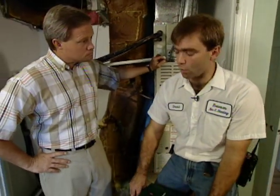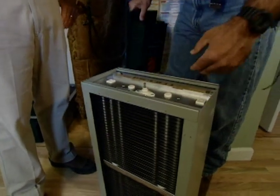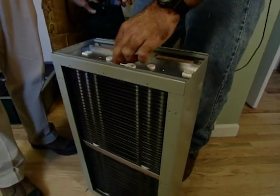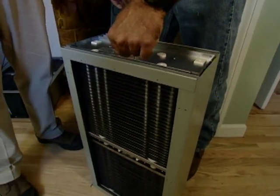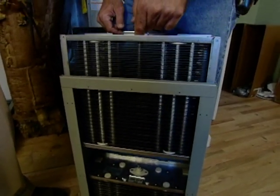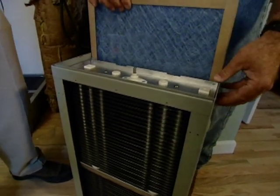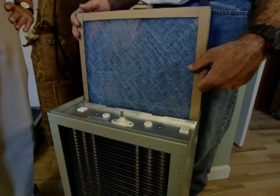Well, what we're doing here is installing electronic air cleaners, which is one of the finest types of filtration systems you can have. Tell you a little bit about how it works. What we have are positive charged plates. Of course, the dust particles are negatively charged. So the positive plates draw all the dust and hold it to where none passes through. Also, you have a standard throwaway filter built into these to catch any of the real large particles that might happen to come through.